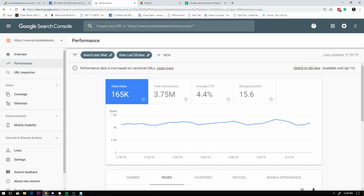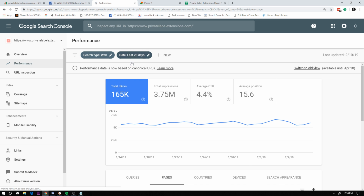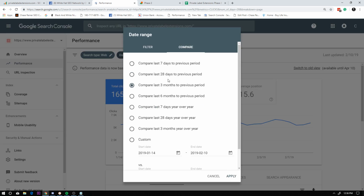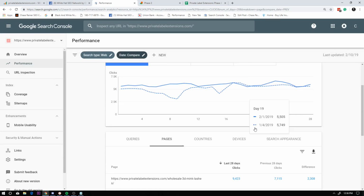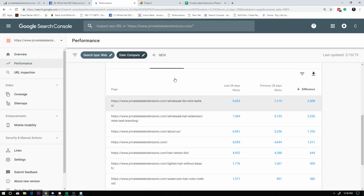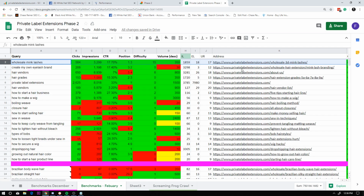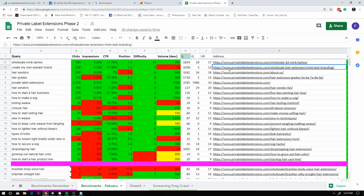Sorry, I just realized my screen was showing my face and not the screen. If we look at the biggest click differences by comparing to the 28 days before this, we'll see the biggest differences were on the pages we specifically worked on. Wholesale 3D mink lashes went up by 2,300 clicks. Wholesale hair extension, mink lash branding went up by 2,200.